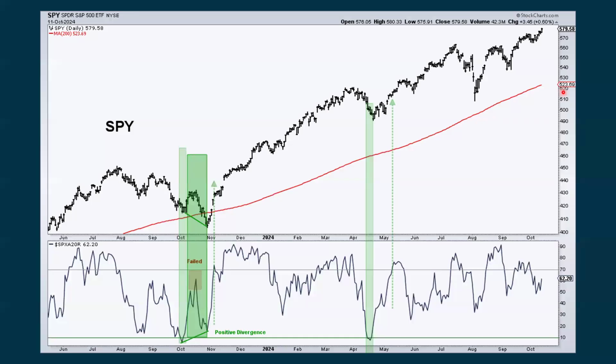Now, I show a number of different studies of those stocks inside of the S&P 500, and are they above their 20-period, 50-period, 100-period, or 200-period moving averages? Because that can give us an idea of the internal strength of the S&P.